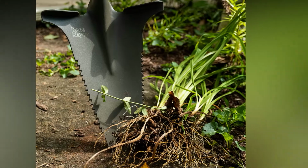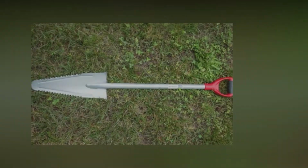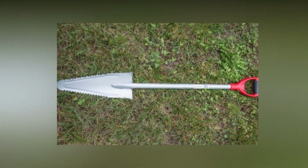This tool is ideal for yard work because it easily removes roots when digging. If necessary, the teeth can be sharpened to ensure that the blade saw remains efficient for many years. The cost is $65.